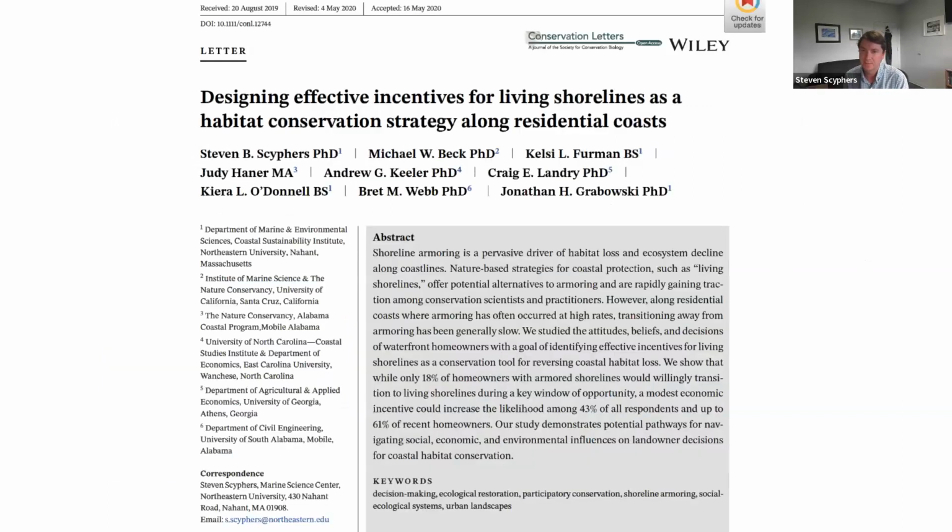I will just mention on this one, this is the one we get asked about the most because it specifically focuses on cost shares for living shorelines. We do have a paper on this. If anyone's interested, I'm happy to share it afterwards. But it was really focused on designing incentives.